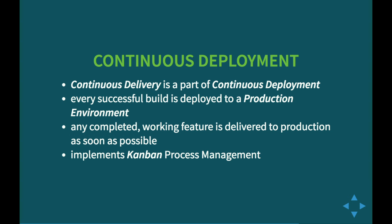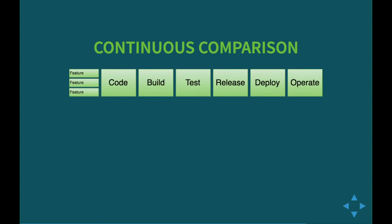So a little comparison. With agile development, which is what was done before, we only coded and built, and at the end of the sprint, we manually deployed without any test. After that, continuous integration, the same way, except every single push is tested. Not released, but tested.